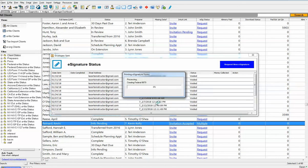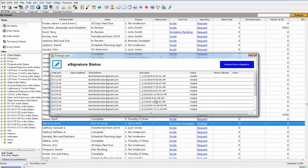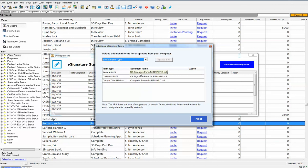But when I click next, once it generates the appropriate forms, we've now added 4 other forms that can now be e-signed. So let's give that a minute to come up, and the next screen is going to give us our option on what we'd like to e-sign. So here are the attachments, the 8879 Fed California. I've also attached a complete return for the client, but here are the other forms that you can now e-sign. You can e-sign an engagement letter, the form 7216 consent form, the form 4506T, and the form W9.